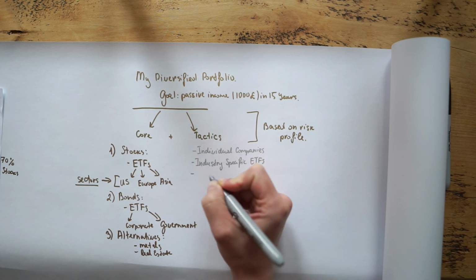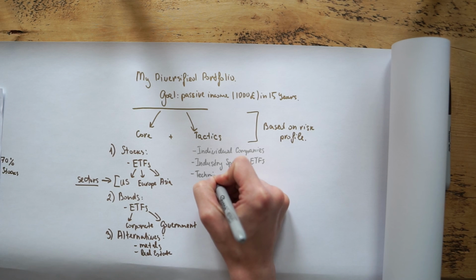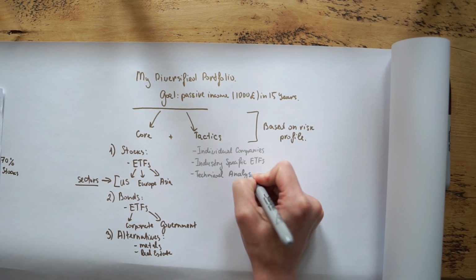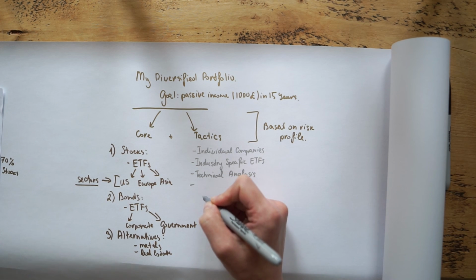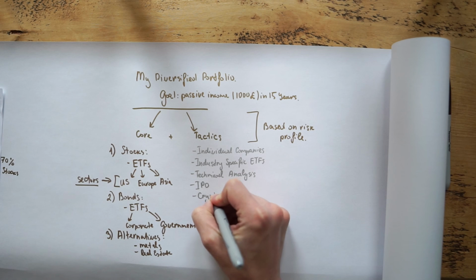And finally, the tactics. This is where I implement some ideas I get along the way. For example, I saw a company, I did my analysis and decided that I would like to buy shares. I got multiple of those. Or I saw some news, I did some technical analysis, and I know when I want to enter the market and when I want to leave. So those ideas are also here. And of course crypto.